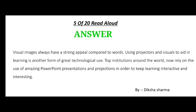Visual images always have a strong appeal compared to words. Using projectors and visuals to aid in learning is another form of great technological use. Top institutions around the world now rely on the use of amazing PowerPoint presentations and projections in order to keep learning interactive and interesting.